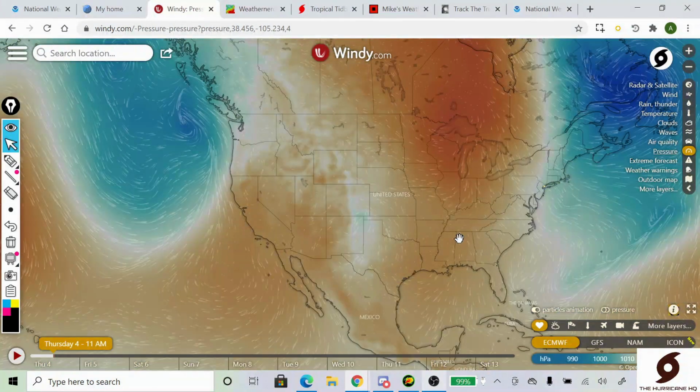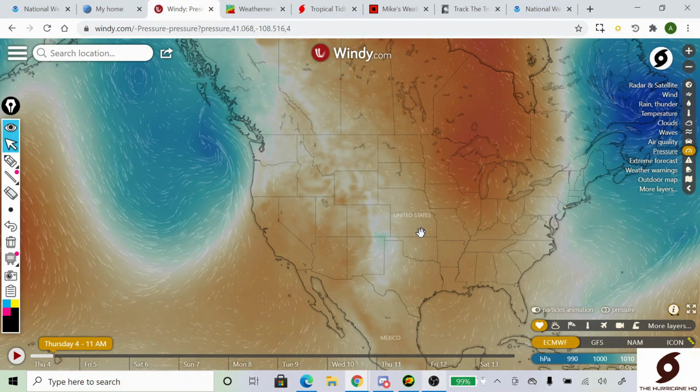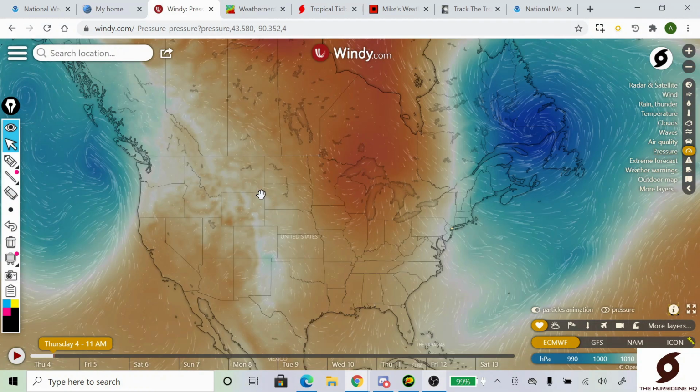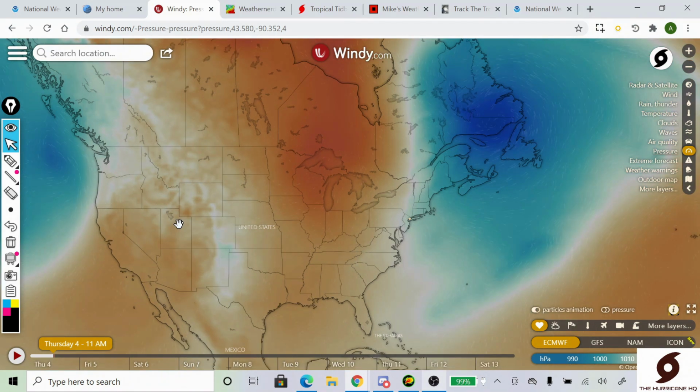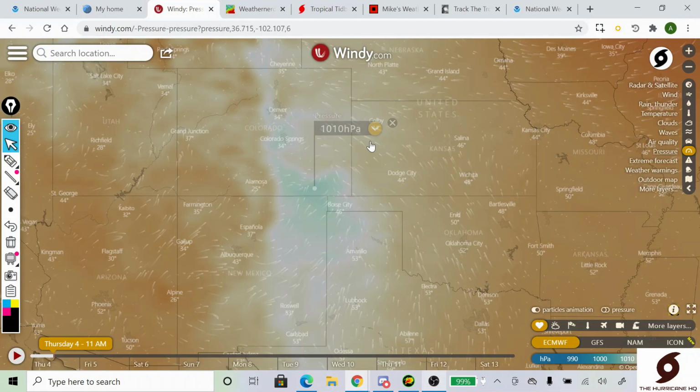Current pressure right now. Pressure in the U.S. is maintaining above average for most of the U.S. Parts of the Northeast are a little bit below average, and parts of the West Coast also. But most of the U.S. is above average, except, I would say, north of Texas, because over here there's a low pressure system, which is bringing snowfall.